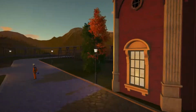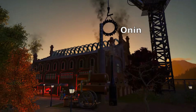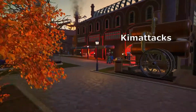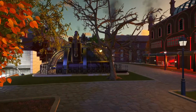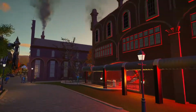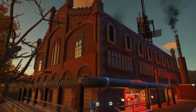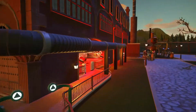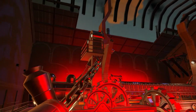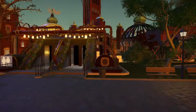Over here on our right, this is our Gears of Fear flat ride that we've styled to look like a Victorian factory. This is our little industrial area because we also have our restaurant over here as well. Just going to dive in real quick, take a look at the Gears of Fear. This still remains one of our most popular flat ride attractions.